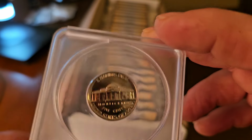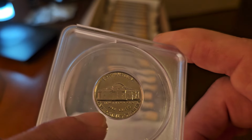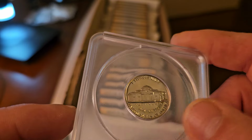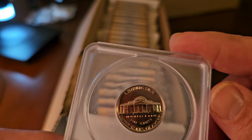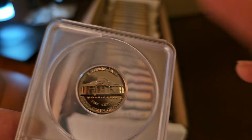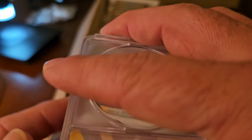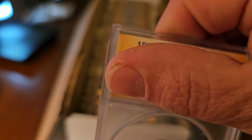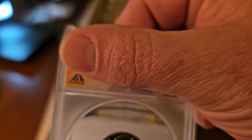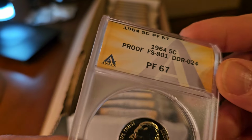It's FS801. If you want to look it up, it's got some tripling in the United States down here on the bottom, and I think some in 5 cents, maybe even some up in E pluribus unum on top. I can't really remember. But there's also a ton of varieties on the proof nickel for this year, so might not even get the designation that I'm thinking. But we did get a 67, which is a little higher than I thought. FS801 is what we're looking for, and we got it. Sweet.